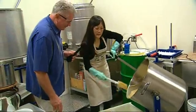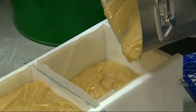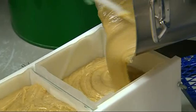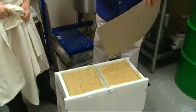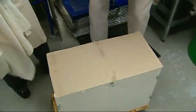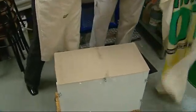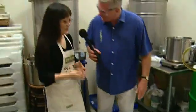If you wait too long, it'll get so thick that you'll have to start scooping it in, which I don't like to do. Boy, it smells good. Thank you. Wow, it smells good. I've got the cardboard. You've already put the saran wrap over the filled molds of soap. I'm putting that down there. You're putting the towel on top of that, and I have no idea why we're doing this. There's still a chemical reaction taking place, and it's going to heat up even more overnight, and we need to keep it insulated so that it does reach the correct temperature.